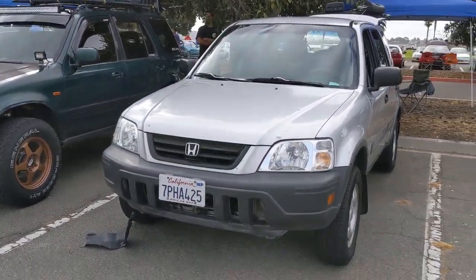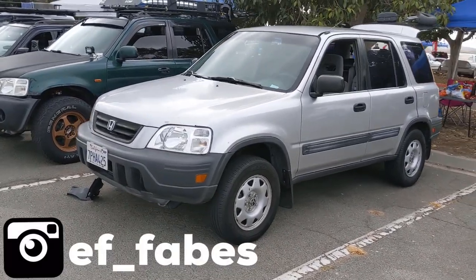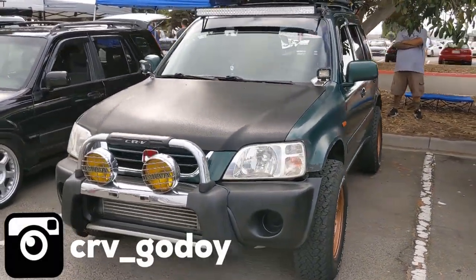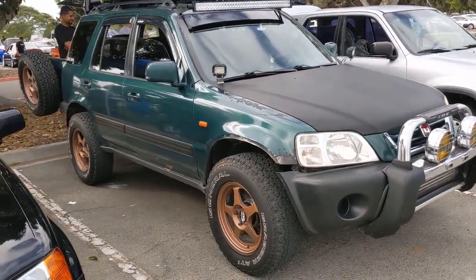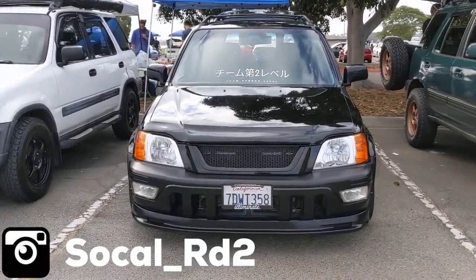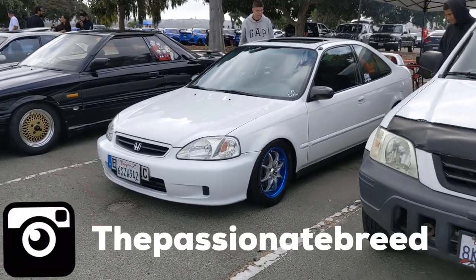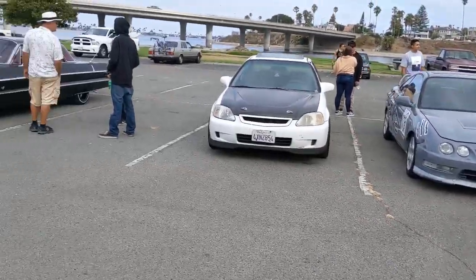So if you're not familiar, which I'm assuming most of you aren't, the SoCal CRV guys. This is Fabes. I think it's EF underscore Fabes. I'll post his Instagram tag below, and then I'll also put it in the video. This is CRV Godoy and his B20 VTEC Turbo CRV. He's off-road. And then my view with the new Ambers, looking oh so good. This is TLHV. You guys seen him in the last video, at least that you've seen the CRV in the last video. This is the Passionate Breed's other car, his other Honda. So I will try and get interior shots for you guys when windows are open.